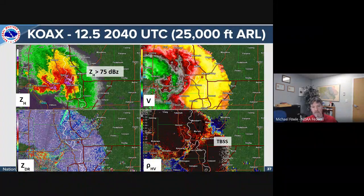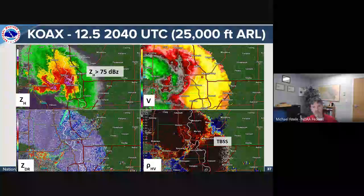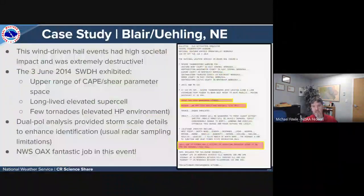But in this case, by this point, we had lots of reports of wind-driven hail, significant damage, that sort of thing. So that's just a quick couple of looks for the sake of time. I won't belabor that any longer. But obviously, this event had high societal impact. Again, this was extremely destructive in that whole swath that I showed.